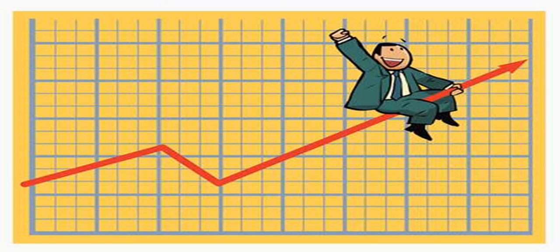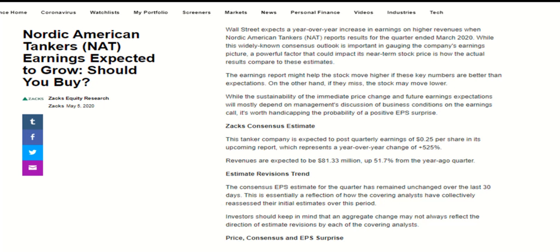Even though the hype has died down a little, that doesn't change the fact earnings should be off the charts for the next couple of quarters and possibly the rest of the year. The consensus EPS estimate is expected to come in at 25 cents, which is a year-over-year increase of 525%, and revenues are expected to be up 52% year-over-year. Here is what the CEO had to say in his interview a few weeks ago.